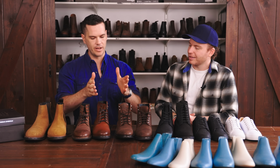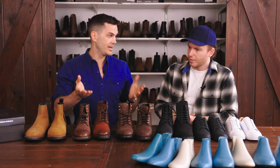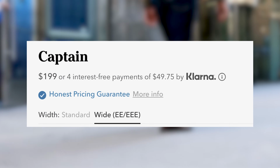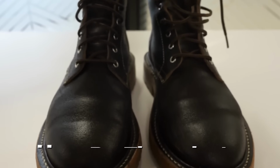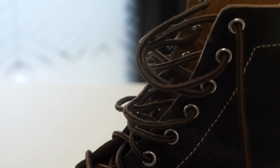If you're a D width foot, a normal width foot, and my sneakers are normally like a size 12, you think I should get a size 11 and a half? Yes, sir. I've read in the past your boots, the normal width is for D and E widths, and then you have a wide width that's double E and triple E. Is your normal width, is that still okay for people with E width feet? Or would you suggest that they either size up or go wider?